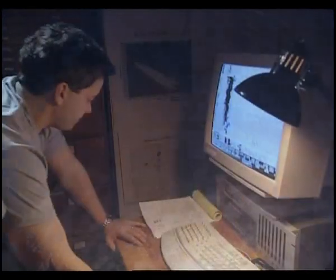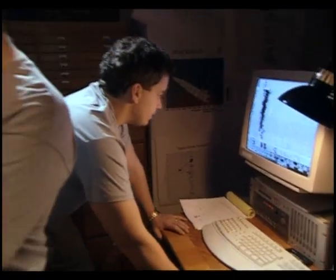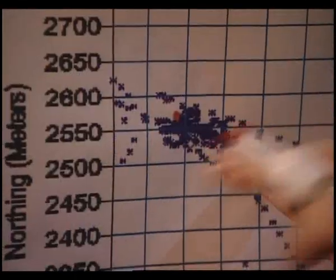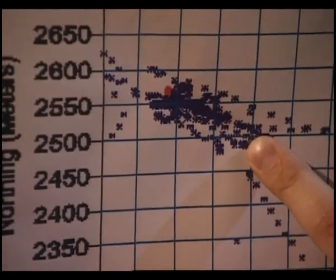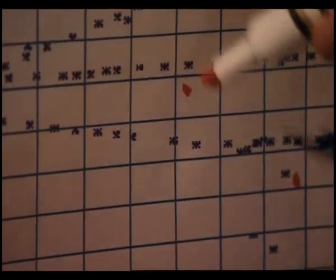Okay, Steve, got the tip of the bow at 5717. Gradually, a map of the whole wreck site emerges as they first position the bow and stern. Okay, the propeller end of the stern is 5170.